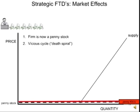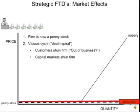A vicious cycle ensues where the company collapses. Other businesses stay away from the firm. They say, gee, it's a penny stock. Is it going to be around? They stop doing business. Capital markets shun the firm. If you're a penny stock, you can't go into the world and raise capital. So as it loses customers and can't access the market, it can't recover.